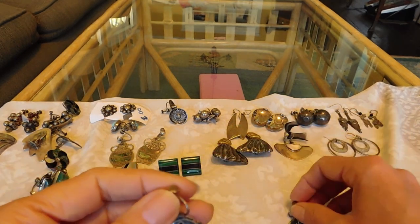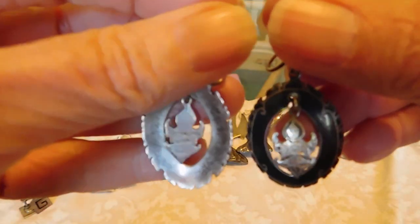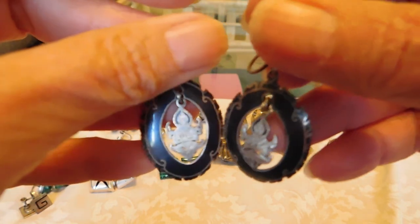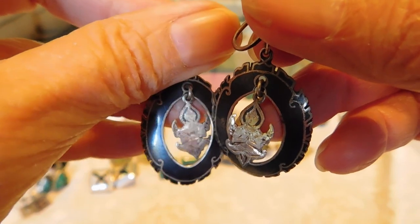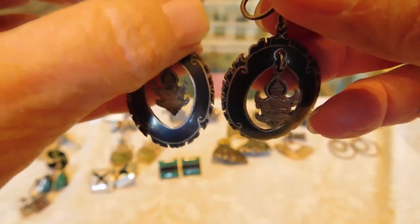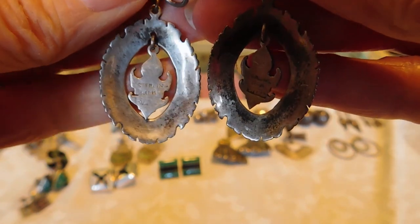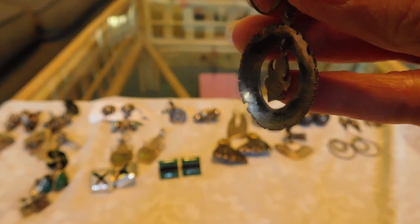Here's some more. These are some screw back. These are more Siam sterling. Siam silver. I don't know what goddess that is or who it is. These are marked sterling Siam.